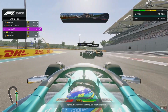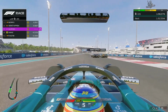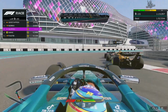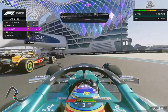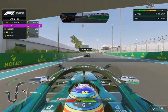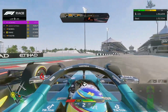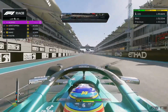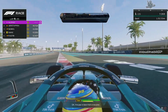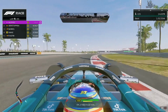McLaren drivers just moved into first place. Brilliant, nice move, keep going. That's P1. Verstappen behind you now. Okay, the gap is less than a second. They're on fresh mediums. Your pit window opens in 5 laps time. Okay, 17 laps to go now.